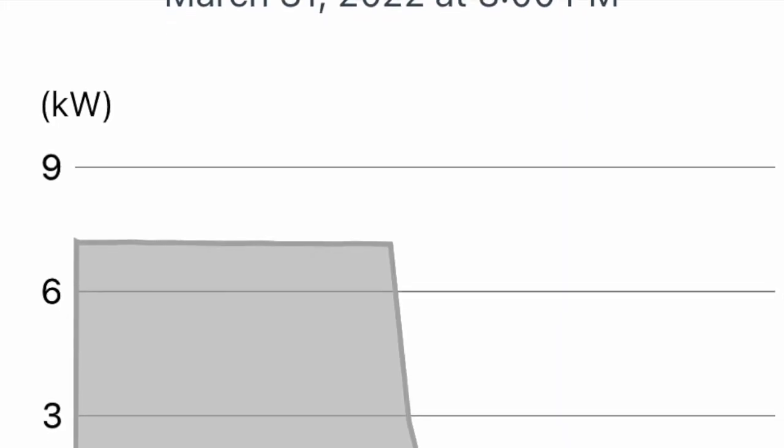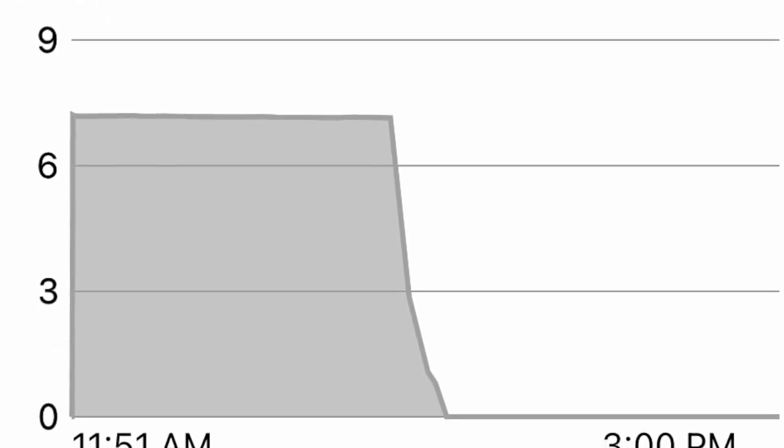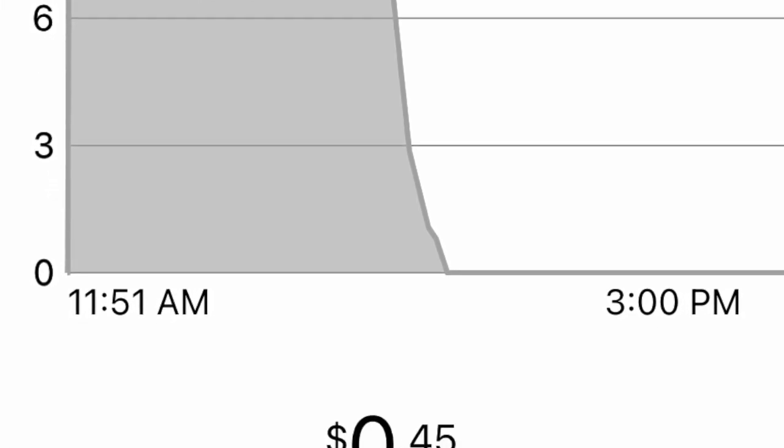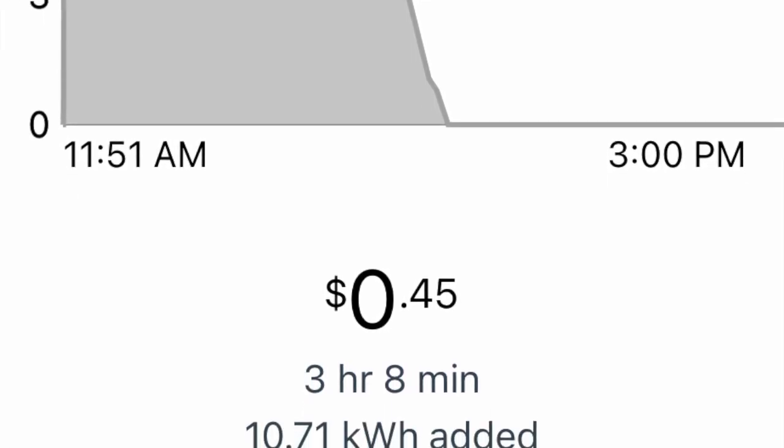Now our home charger is a smart charger, and I have an app on my phone to take a look at our charging activity. Here is a graph that we get from a typical charging activity, and it shows that we are putting in about 7 kilowatts an hour for 3 hours, for a total of 10.7 kilowatts.